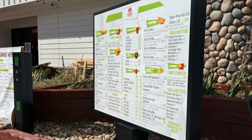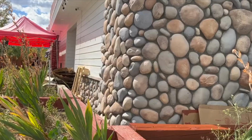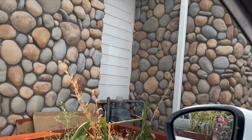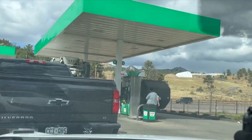It stuck out above all the rest, and it can actually easily be missed if you don't know where to find it. Hidden behind a Sinclair's gas station, that's right, a gas station, is a drive-through window for Fresh Burger Stop. There aren't any large signs advertising its location, so it's pretty easy to drive on by and not even realize it's there. But it's well worth adding this to your next trip through Estes Park.